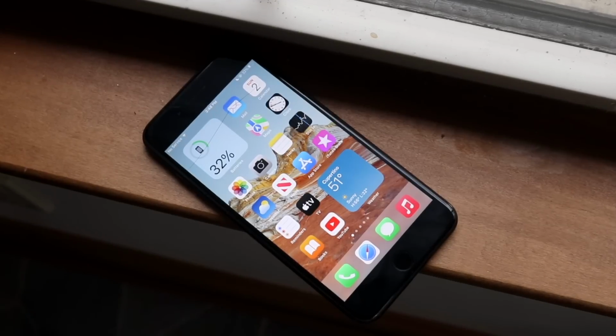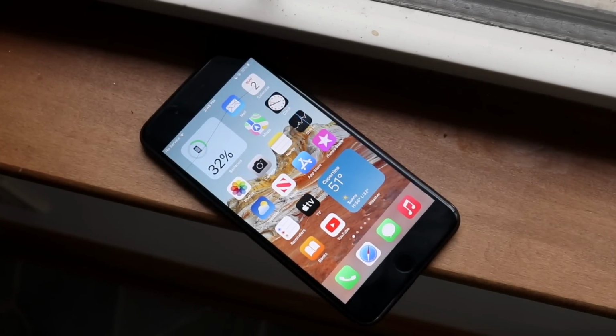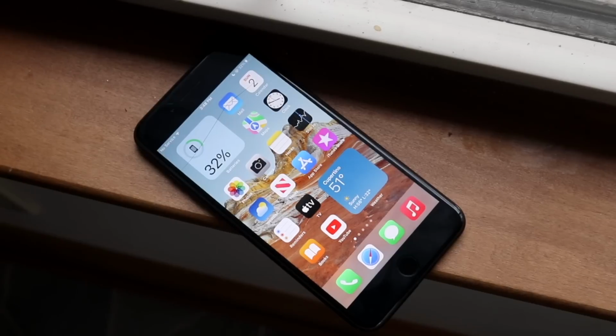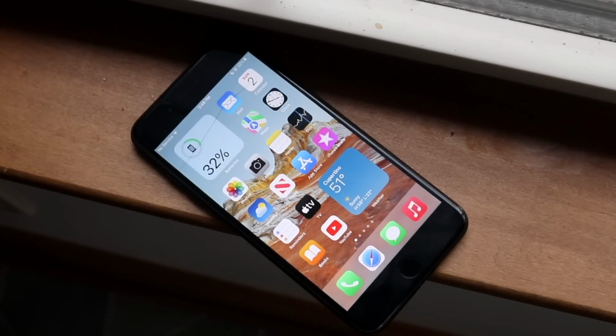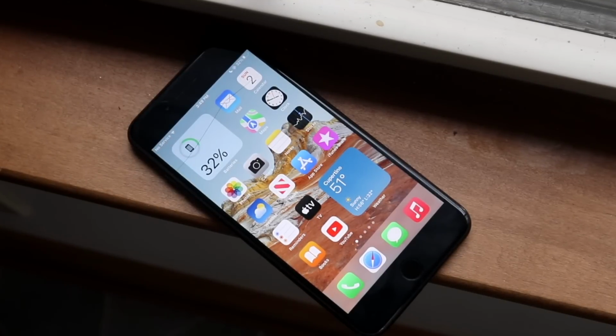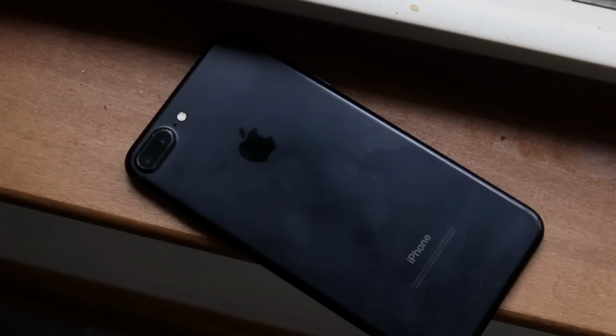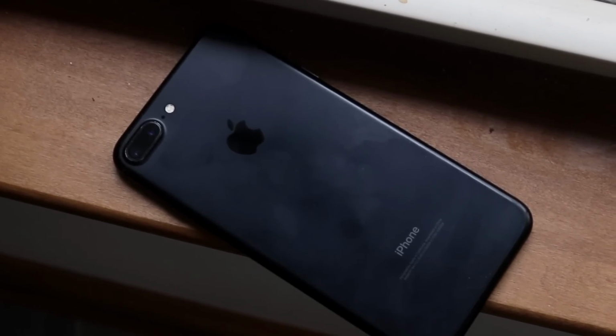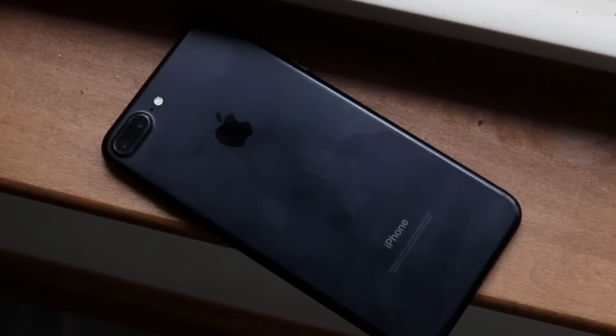If you have an older iPhone than the 7 Plus, it may make sense to go up to something like a 7 Plus just to make sure you're getting iOS support. Other than that, if you have a newer iPhone than this, obviously don't go down to the 7 Plus, and I do think you should consider getting something like an iPhone 10. But the 7 Plus is a very interesting device in 2022, and I can't wait for the future of this device for sure. So that covers it.